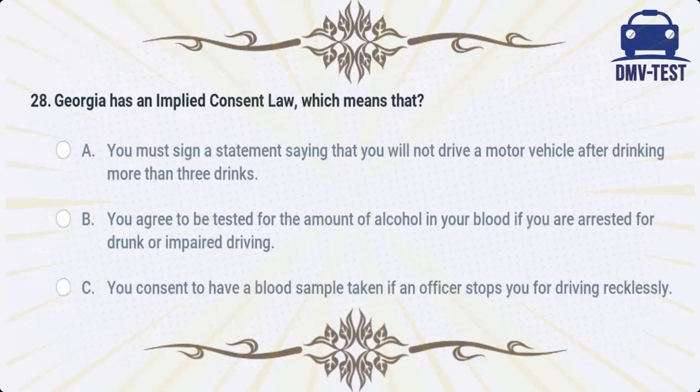Georgia has an implied consent law, which means that A. you must sign a statement saying that you will not drive a motor vehicle after drinking more than 3 drinks. B. you agree to be tested for the amount of alcohol in your blood if you are arrested for drunk or impaired driving. C. you consent to have a blood sample taken if an officer stops you for driving recklessly.